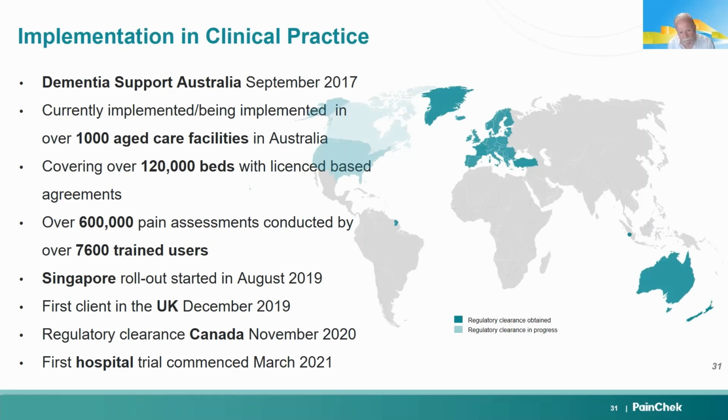Most of this being driven by a $5 million grant from the federal government, who saw the benefit in the use of PainChek to improve pain management amongst this vulnerable population. These facilities represent about 60% of all licensed beds in Australia. To date, over 600,000 pain assessments have been conducted by over 7,600 trained users.